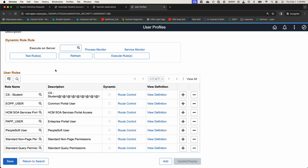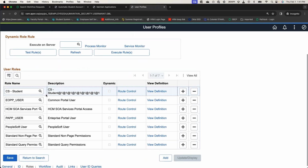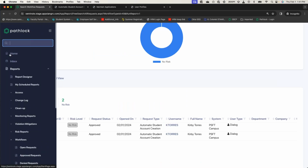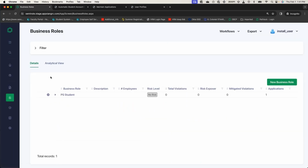We can do the same thing to create an Active Directory account. We can create an HCM account, campus account, FCM account. We can do all of those different accounts. So it can touch multiple different systems to be able to create that workflow for you with that consistent piece. And this is where I talk about going back to what we've hardened. So if I go back to our system over here, I'm going to open up the business roles, because the business roles are really what we built and defined around.